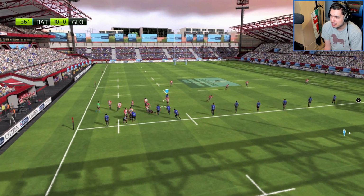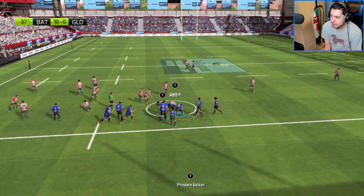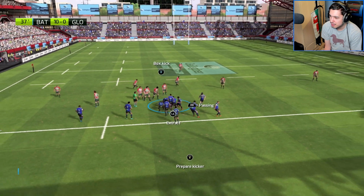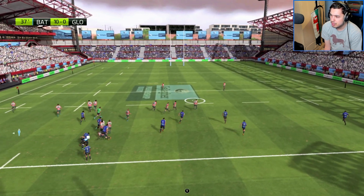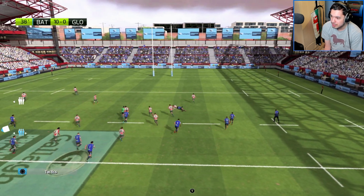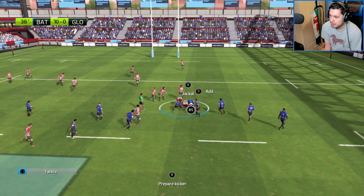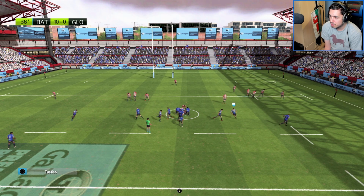Gloucester Rugby have been stopped. They've been frustrated. It's more than expected. This is going to be a real struggle. Let's get in there. Turnover for the defence. Not quite behind the winger. Oh, it is. He's made a mistake. Gloucester should have a ruck on that. Ball still in the hands of Gloucester. Oh, don't go offside.